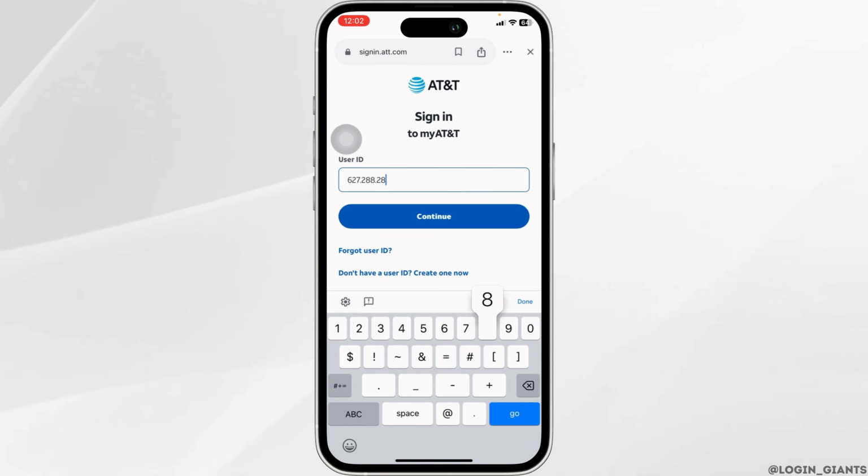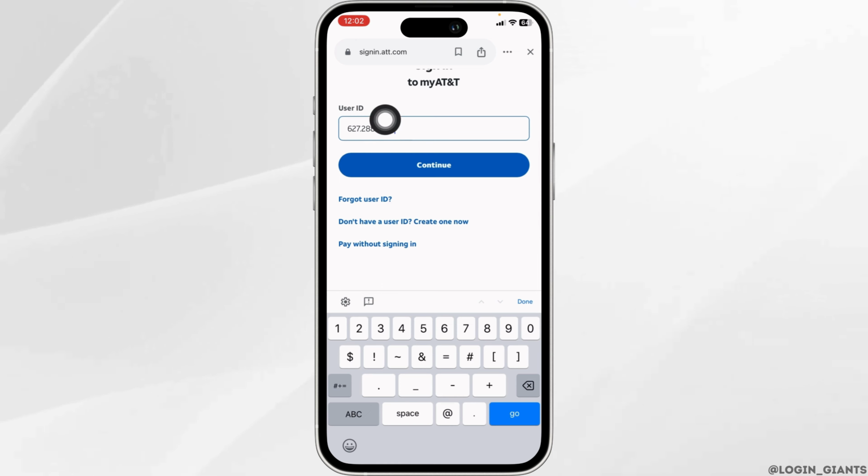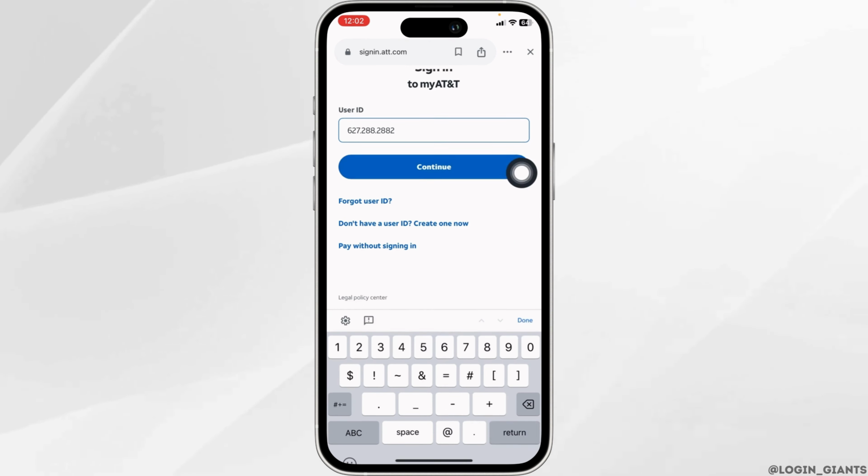Now type in your credentials. Firstly, type in your user ID. In the case you have forgotten your user ID, click on this option to recover it. Once you fill this, click on continue.